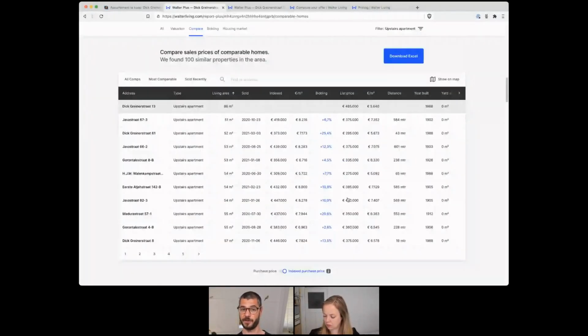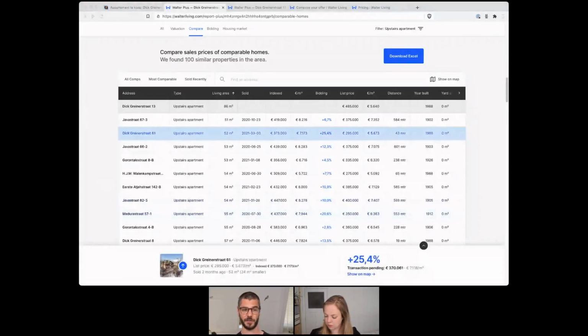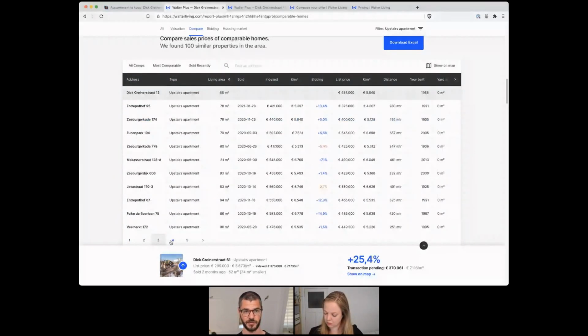Because if we look at how the bidding behavior occurs for many of the houses that were sold nearby, in almost all cases, we're talking about double-digit overbids. 20%, 10%, 25% above list price. So where the list price definitely is some indication of what the sellers might be expecting, the real world results actually push these prices to much greater heights compared to what these list prices do. Even if we go a little bit down the rabbit hole and try to find apartments that are close to like the 80, 85 square meters, we can see one exception.